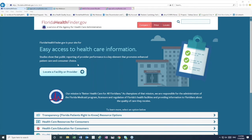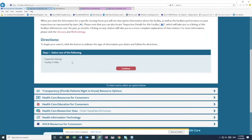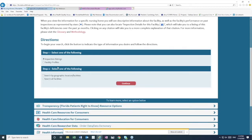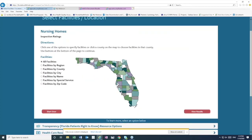Since we just looked at nursing homes on the Facility Provider Locator tool, let's see how nursing homes appear on the comparison tool. So at the top of the screen, click the red Compare button, scroll down to Nursing Homes, and now you can see on step 1, we need to pick inspection ratings. On step 2, I'm going to select Search by Geographic Location and click the red Continue button.